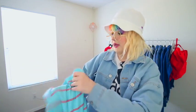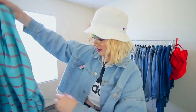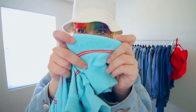And I actually got a pair of pants from there too, but they were way too big of a size. So I gave them to my mom and she loves them. I was gonna sell them on Instagram, but my mom took dibs before anyone else did. So there we go. But yeah, this was like $40 and I absolutely love it. It's super good quality. And I really love that on the sleeve, it very subtly says Punyus.